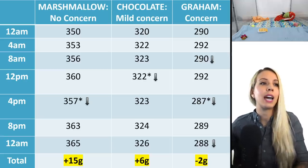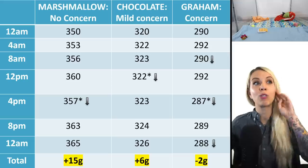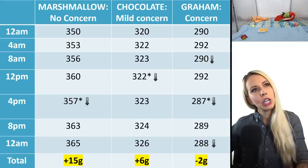So then you can see at his next feeding, he gains weight, great. And then at the end of the day, he gained a total of 15 grams. So, wow, good job, Marshmallow. We're not worried about that 4 p.m. weight. But let's look at Chocolate now.